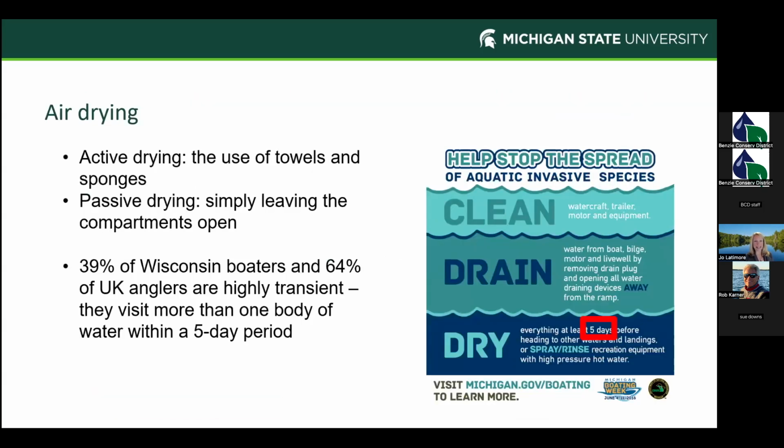Air drying. The phrase is always clean, drain, dry. We've talked about cleaning and draining, but what about drying? We get questions a lot from boaters. They'll say, well, I'm going to just let my boat dry. Isn't that okay? And it definitely has some benefits.